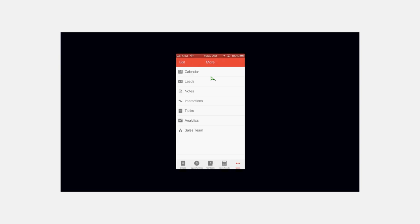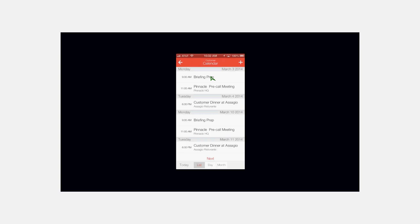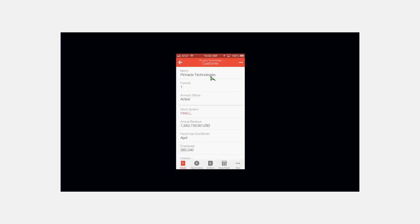Additionally, you can see the calendar here. So what's different here is that this is just the Pinnacle events, things going on with Pinnacle, and not your entire calendar. So it's a nice filter for you. You have, again, the leads, notes, interactions, everything that we saw before in the browser is all here. And I have the ability to make updates.